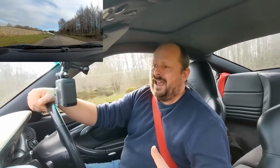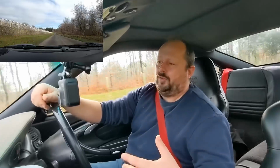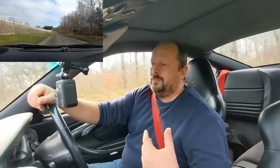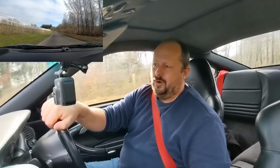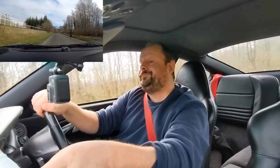Some of you might say yes. The ideal situation is an adaptive suspension system that would be really comfortable and softer for the UK roads, and being able to put it into a harder setting when you've got good roads or when you're on a smooth track or something like that. So yeah, that is a compromise.